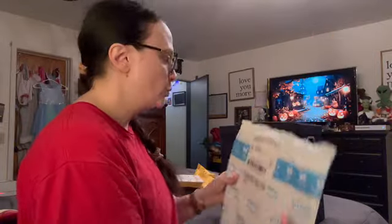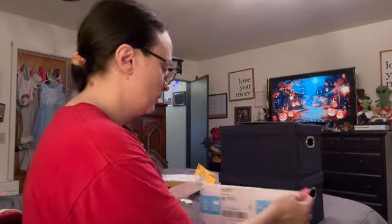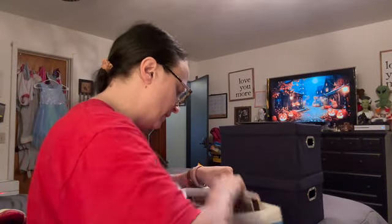I said, I think I need to order some washi tape. I used to have washi tape. I don't think I have any. If I do, there's so much craft stuff in here.